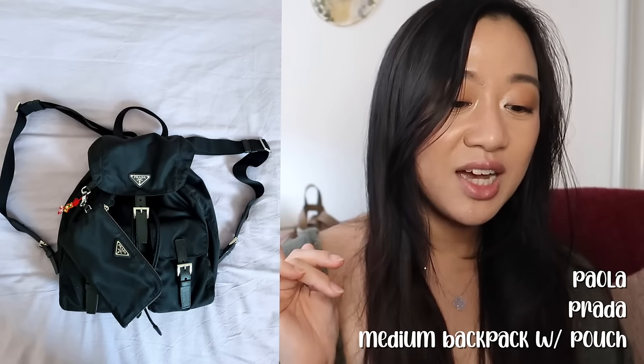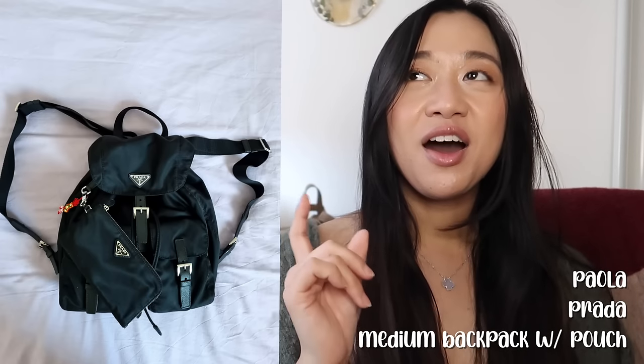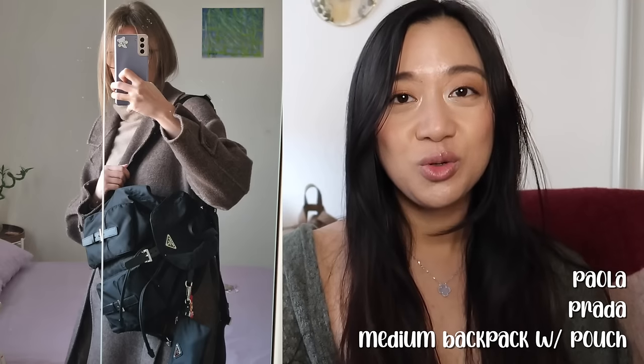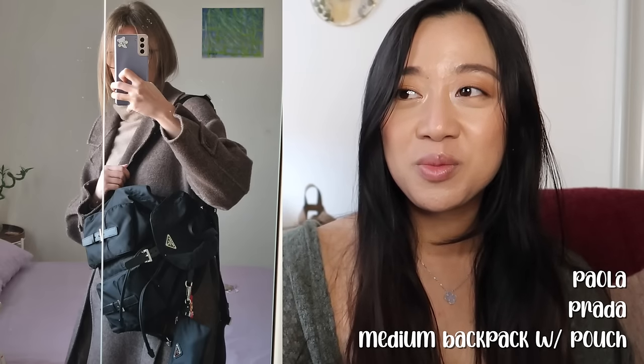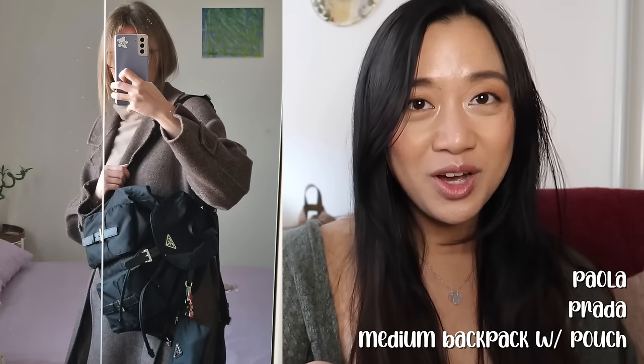She says she likes to use this as a work bag and a travel bag. I remember the height of this Prada backpack, like the larger one, in the early 2000s. And ironically, I was talking to my Chanel SA, and she has this backpack as well. My mom also has this backpack.